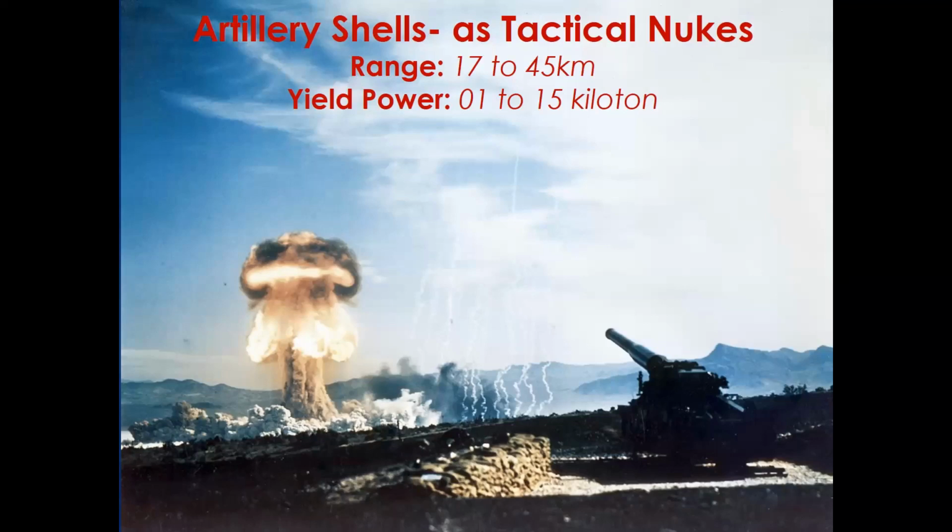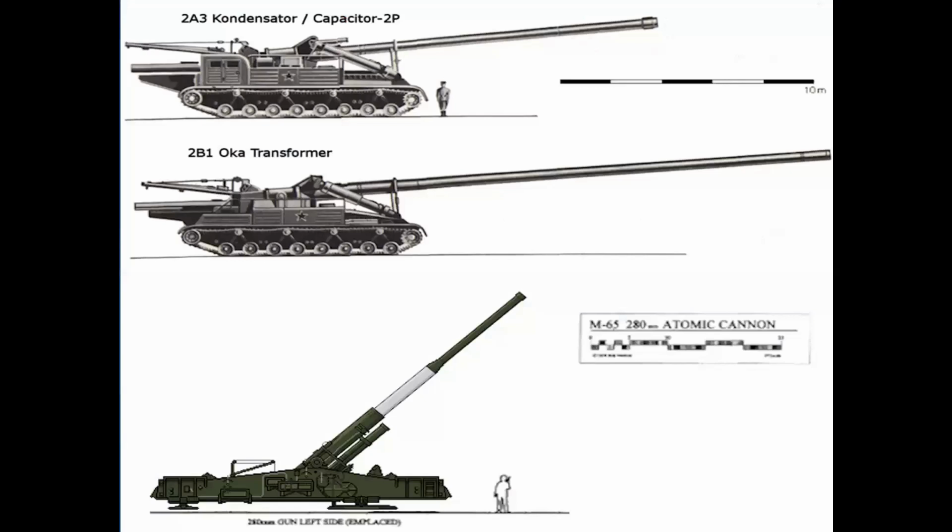It had a range of about 45 kilometers, and it had a yield power of about 1 to 15 kilotons. For example, it played a very important role in deterring the forward attack by each other. For example, the mechanized forces of the Soviet Union were deterred by NATO after deploying these artillery shells. So artillery shells played a very important role in the Cold War, just to stop the attack from each other.